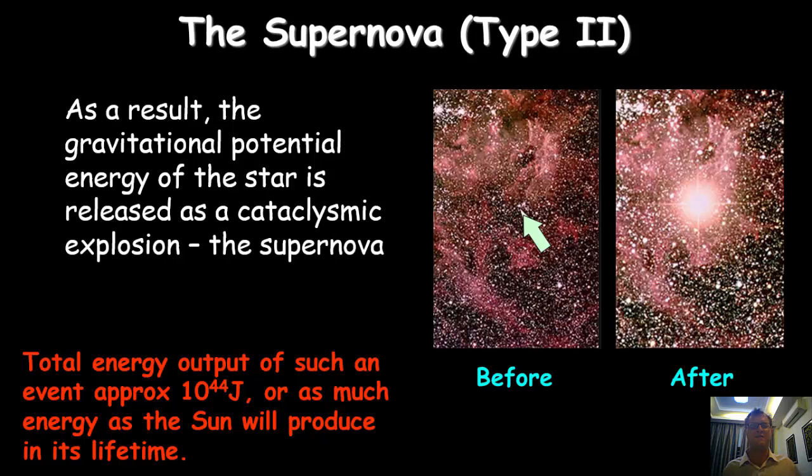So this gravitational potential energy causes the collapse. There's such an intense pressure and heat that the nuclei fall apart, and a huge amount of energy is given out. The total energy output of such an event is 10 to the 44 joules, or as much energy as the Sun will produce in its whole lifetime. And you can see there a picture in space of a star beforehand, and a star in the supernova, undoubtedly the brightest thing that we will possibly see.